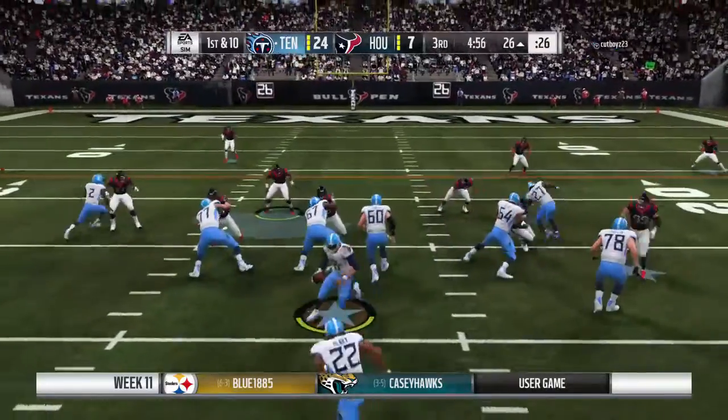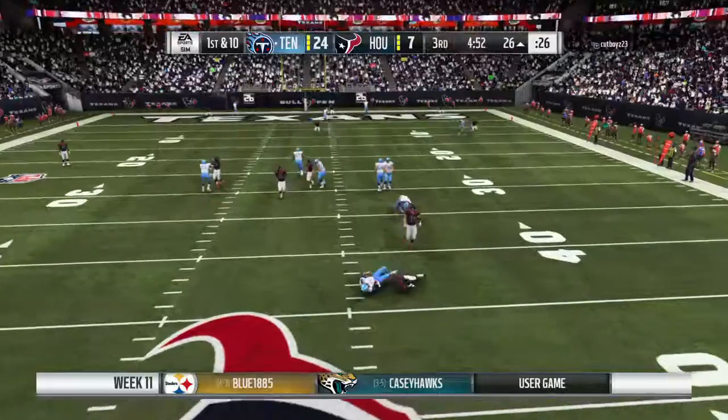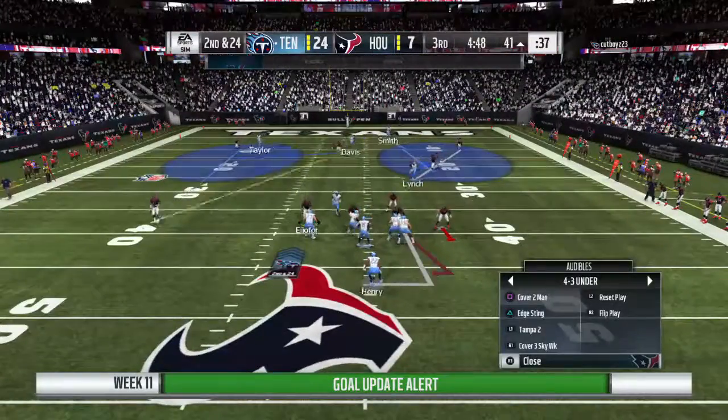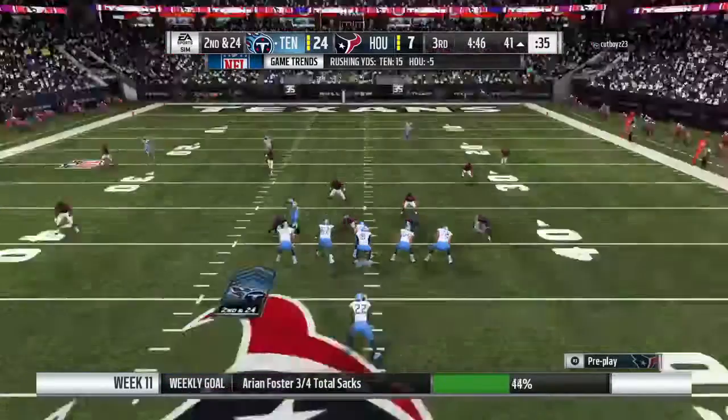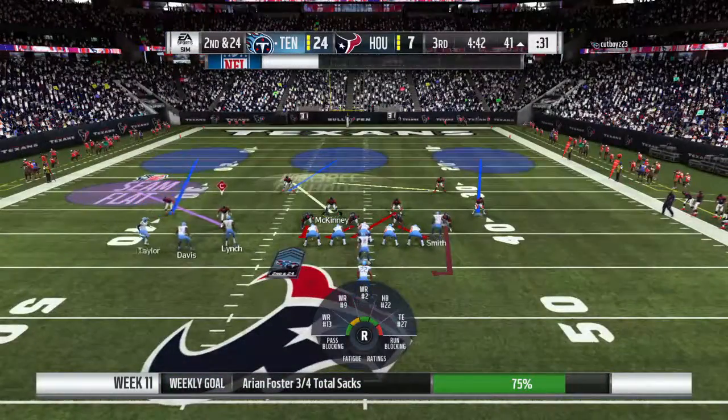Let's go. Mariota now after the fumble recovery. And a big loss here as he's taken down. Christian Covington able to get in and run him down for a loss of 14.